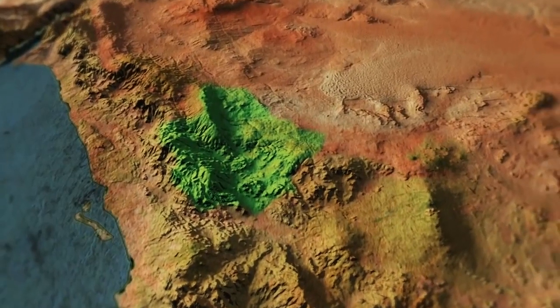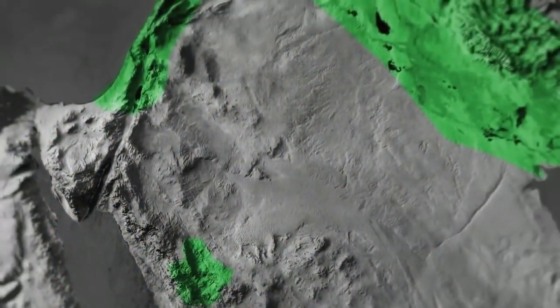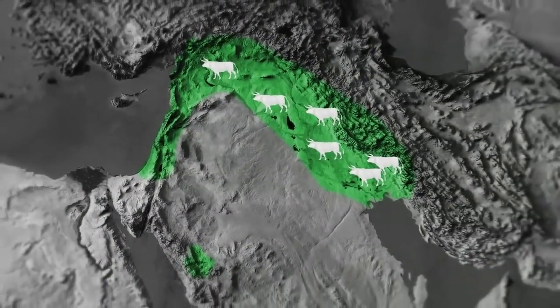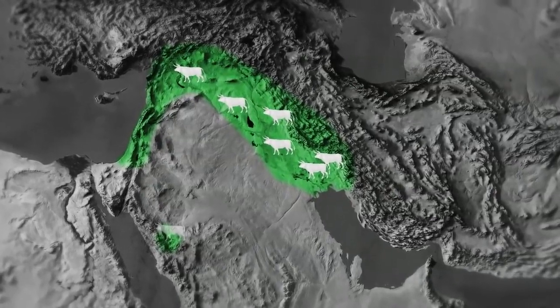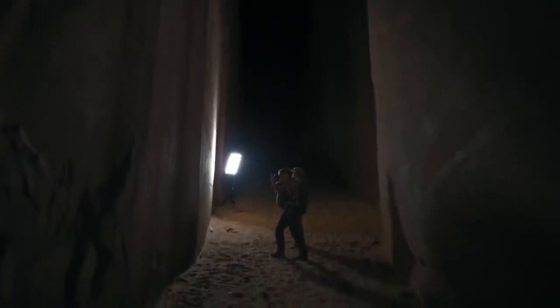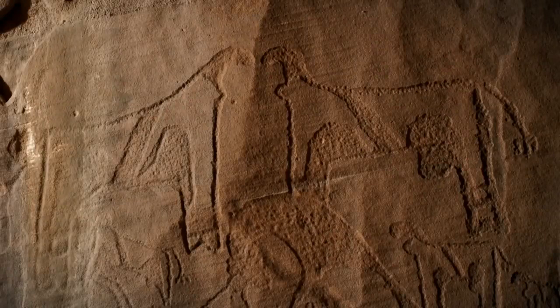Until quite recently, it was presumed that 7,000 to 8,000 years ago, cattle herding was confined to the Fertile Crescent and a few isolated pockets of the world. But this evidence suggests that some of history's first cattle herders left their mark here, in Alula. There's the cattle that are just disappearing into the crack. Yeah. But engravings are difficult to date without corroborating evidence.